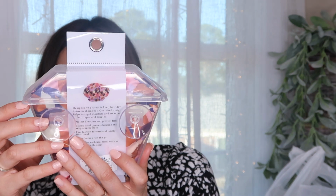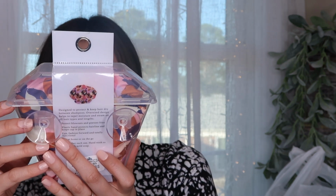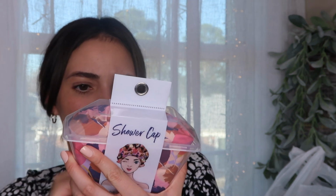This is the shower cap reusable suction case. It comes with a case. So I guess once you're done using it, you can just stick it back in here or hang it. Or maybe travel with it, I don't know. But this is super cute, super, super, super cute.